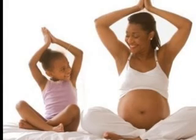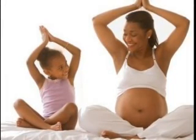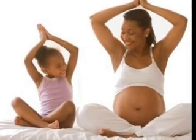Mom and baby at 33 weeks pregnant. Baby development with only 7 weeks to go until your due date. Your baby is growing fast in your womb.